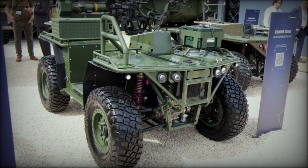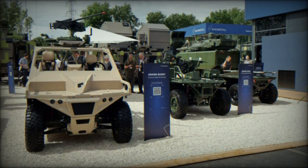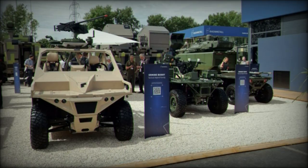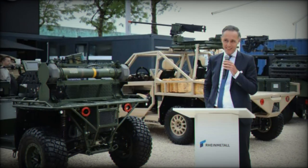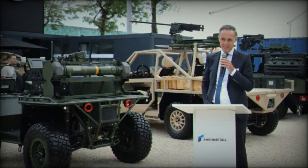Furthermore, the Ermine Quad's range has been significantly extended with the new hybrid model, boasting an impressive 1,000 kilometers range thanks to its range extender, a substantial improvement from the initial all-electric version's 100 kilometers range. This enhanced range makes it particularly suitable for extended missions in remote areas.